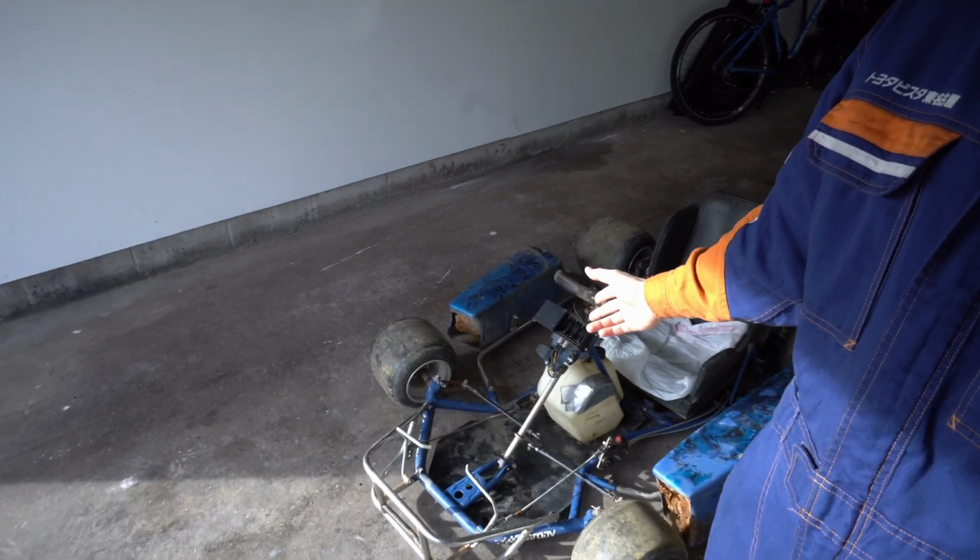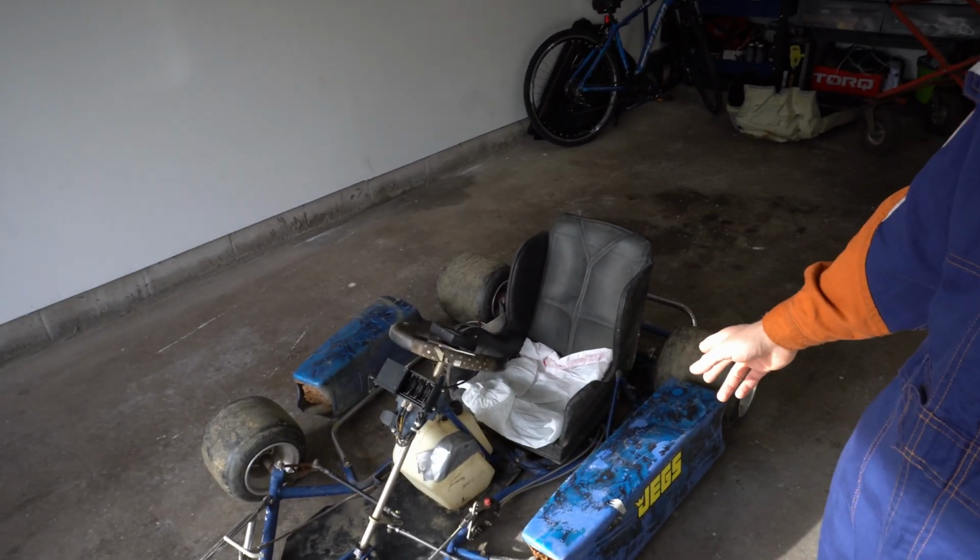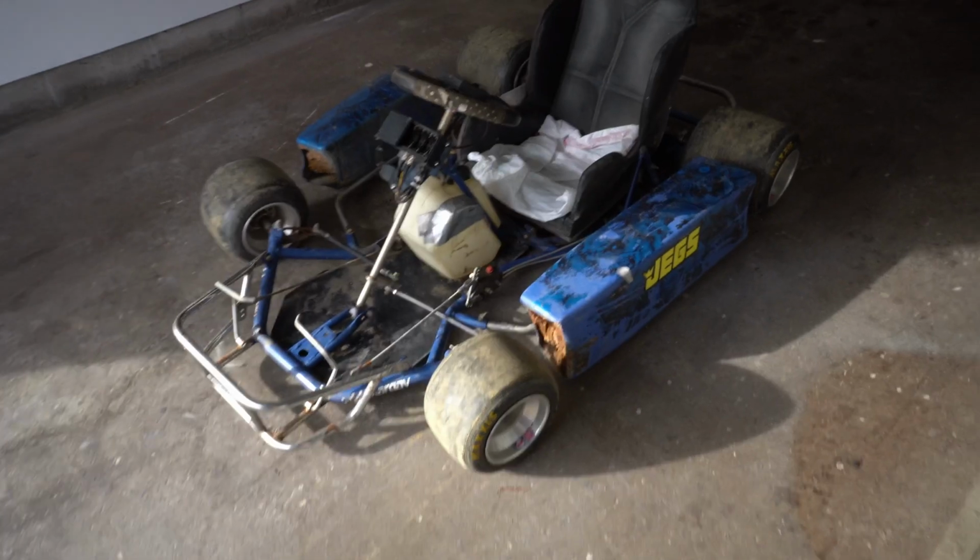I finally purchased my own racing cart. It's been a long dream of mine, and I'm finally able to get my hands on one, which I'll be filming. The process of me taking everything apart, rebuilding, stripping, painting, buying the engine, installing it, and taking it for a rip. So it's not perfect by any means.